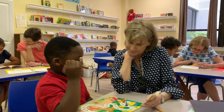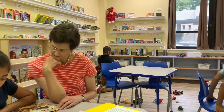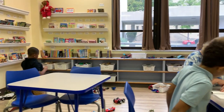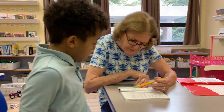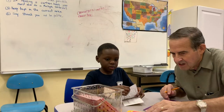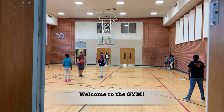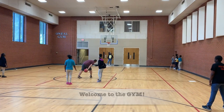Last year, 8 of the students in the kindergarten first grade room didn't know the alphabet when school started. But Margaret Nelson and her great tutors had all of the kids in that classroom reading at a first grade level or above by the time school ended. All of the kids get time in the gym.